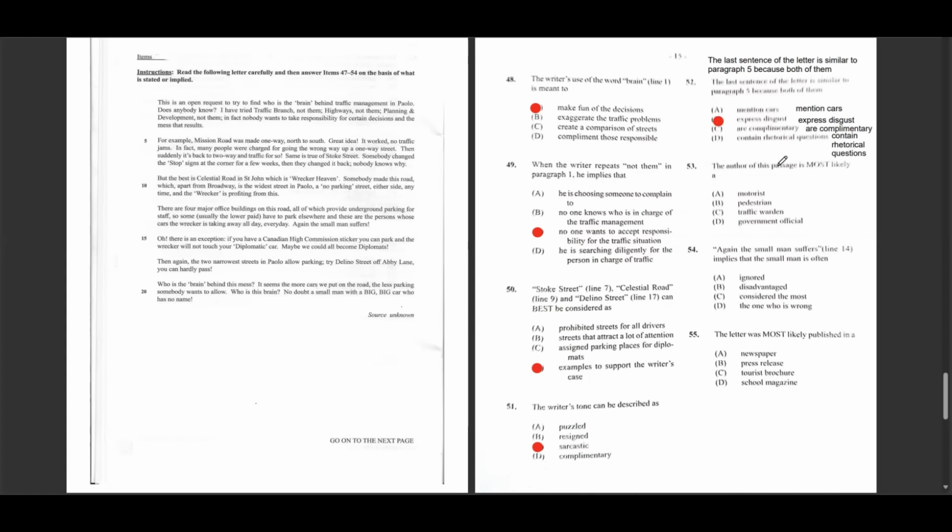So 53, the author of this passage is most likely A, right? So who will be the most likely writer of this passage here? We'll have option A, a motorist, right? Someone who drives cars, because that's exactly what we are talking about, in terms of driving on the roads and the parking situation with the traffic management, right? 54, again, the small man suffers. Line 14 implies that the small man is often, you'll have option B, disadvantaged, right? So if you go to line 14, if you look at what's taking place, there are 4 major office buildings on this road, all of which provide underground parking for staff. So some, usually the lower paid, right, have to park elsewhere. And these are the persons whose cars the wrecker is taking away all day, every day. Again, the small man suffers, right? Again, the small man is disadvantaged.